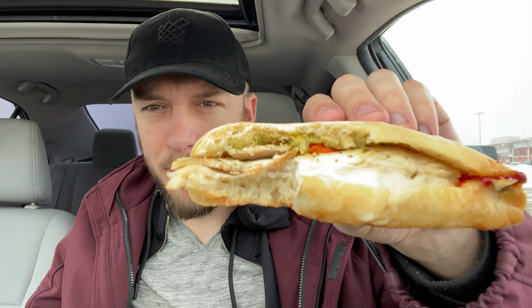Provolone's glued to the side. That tastes like turkey, all right. And pesto kind of pairs with that pretty well. Yeah, that's good. Little white mocha to wash it down.